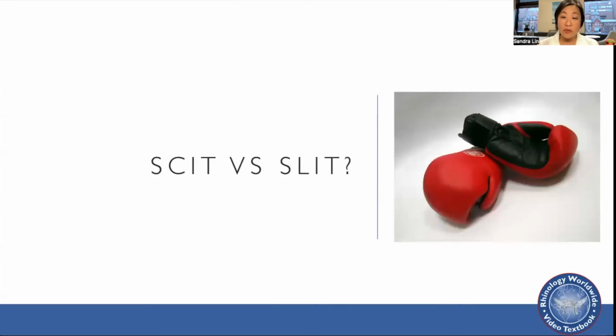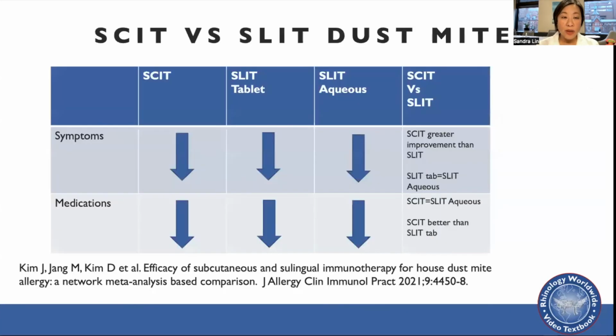So I've talked about the two main forms of immunotherapy available in the United States. And the question always arises, for example, when we talk to patients, well, which one is better? So in this very recent publication, they compared house dust mite injection, SCIT, SLIT tablets, SLIT aqueous. And well, the good news is that all forms were effective in decreasing allergic dust mite symptoms and decreasing allergic medication use. But for symptoms, there was an advantage to subcutaneous immunotherapy over any form of sublingual immunotherapy. And the tablets and the aqueous appear to be about equivalent in their symptom control in the meta-analysis they performed.